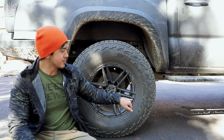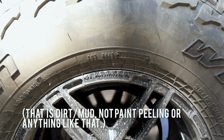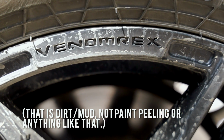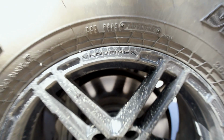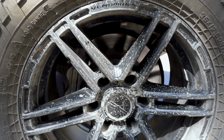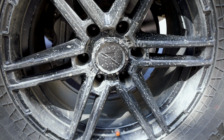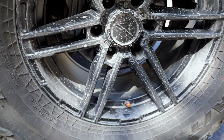I've had them mounted for their whole life on the Venom Rex VR602 wheels. These are a 17-inch wheel that I just like the look of. They're in black. They just came out. They sent them out to me to kind of test them out when they were first coming out, and I've had no issues with them. They have a pretty good backspace, so I'm not using wheel spacers for these. They have the perfect offset for the setup that I'm utilizing currently without spacers. So I've been really happy with this whole setup.